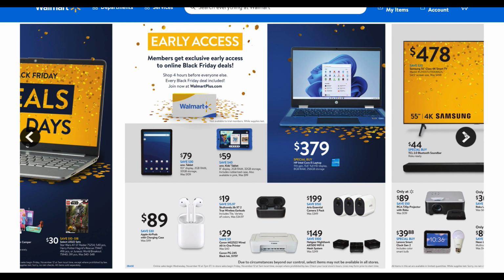So we do have a tablet here for $79. We have the kids tablet for $59. Check out the Apple AirPods with charging case, regularly $119. Those are going to be $89. That is a really good deal. Usually we see them, I think the cheapest around $99. So $89 is definitely some great value.